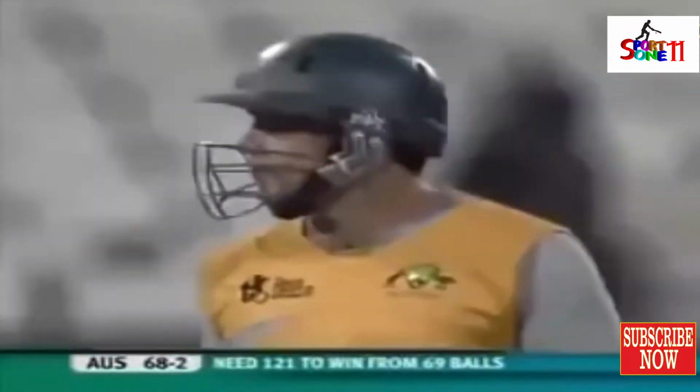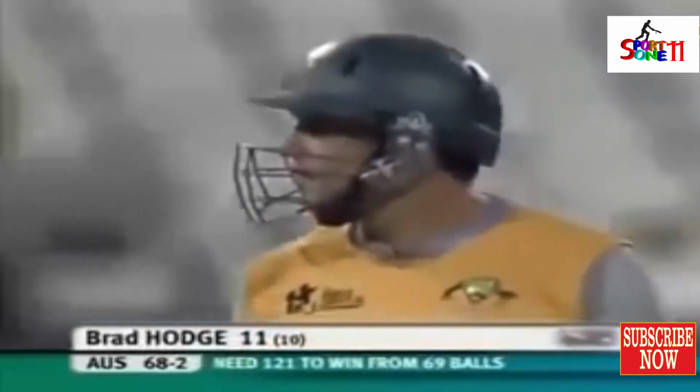Taken! The batsman's got to go surely. He waited for a while, almost as if he was expecting a no-ball call, but he's got to go. Wide against the run of play. Australia have lost a wicket. It's 68 for 2, and Hodge has gone for 11.